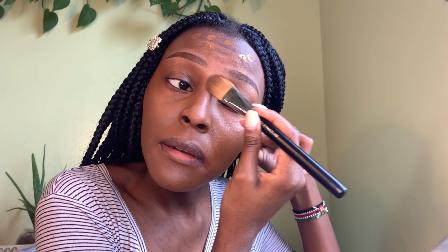Oh, it smells so good. It smells like baby powder or lotion type of thing. But anyways, so I didn't really try it out in the store. I kind of just eyeballed it, and I'm impressed. It smells so good, guys.